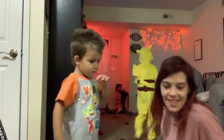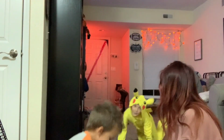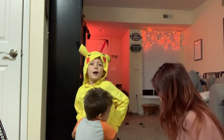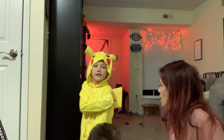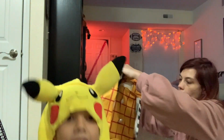Go show Matt. Pikachu! And then I'm going to put his on. Look at how cute he is. You look really good in yellow. Hello, Pika. Now, Mom, look. You can also see my tail. Yeah, you can see it, especially from the back. That's super cool, Cash. All you need is a Pokeball now. Wow, he's going to catch me.